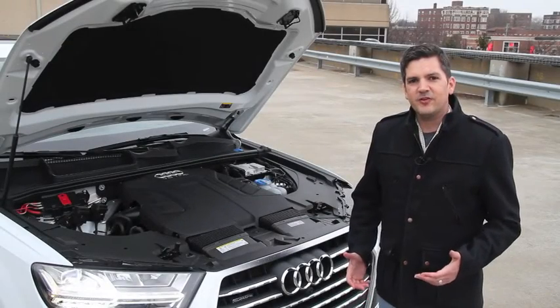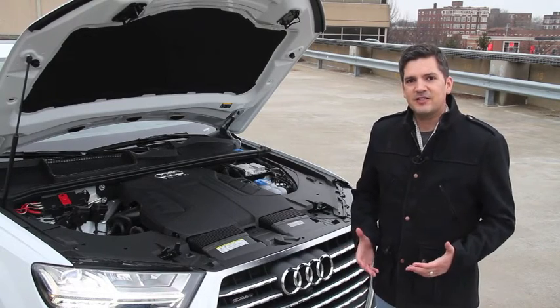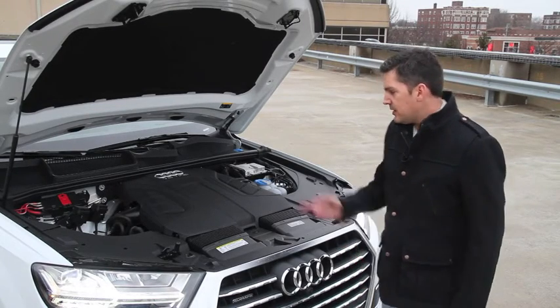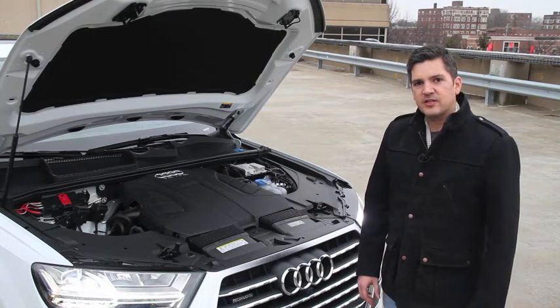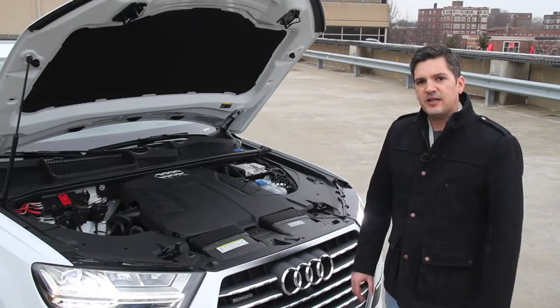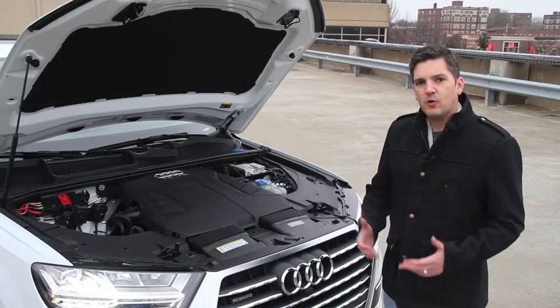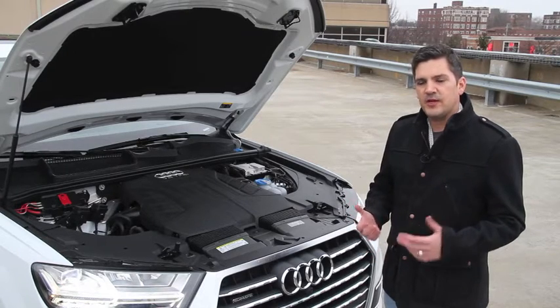Well, I was the one who did all the driving during the recent traveling, and I had no complaints whatsoever. And part of that is because of the powertrain in the car. It's a 3-liter turbocharged V6 engine, delivers 333 horsepower and 325 pound-feet of torque. It's plenty to move this car. It's got an 8-speed Tiptronic transmission, which means it'll shift automatically almost all the time, or you can use the paddle shifters if you choose and do it manually.